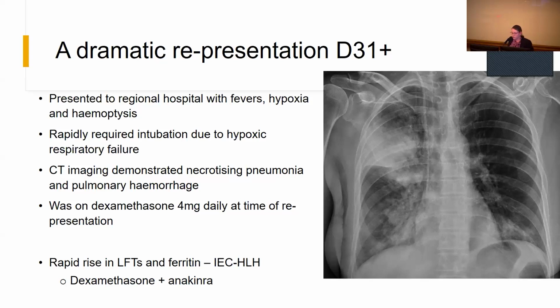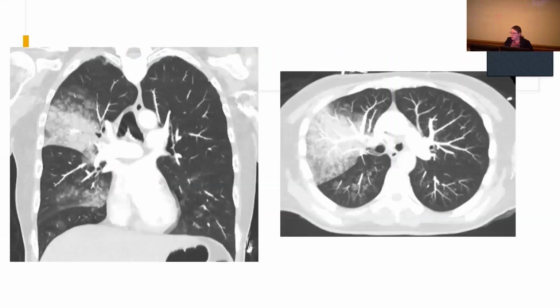She also had a rapid rise in liver function tests and ferritin at the same time as this presentation. And it's hard to work out in these cases whether pictures similar to HLH are being driven by the infection itself, or is it the rare complication of immune effector cell hemophagocytic lymphohistiocytosis? So this was covered with dexamethasone with the addition of anakinra, just in case this was IEC-HLH. This is just her CT imaging shortly after presentation.